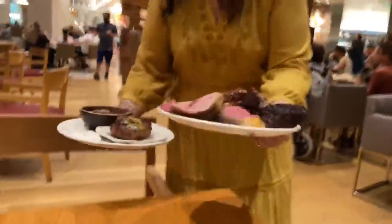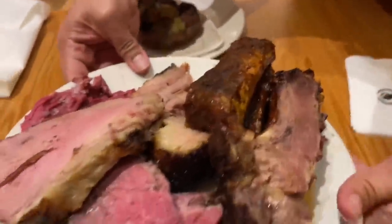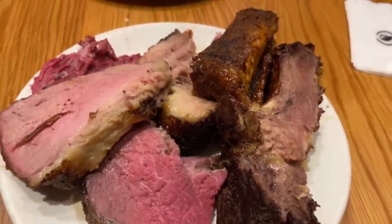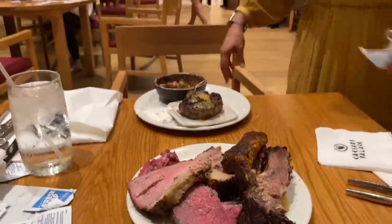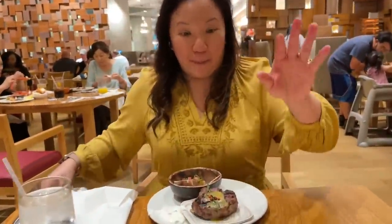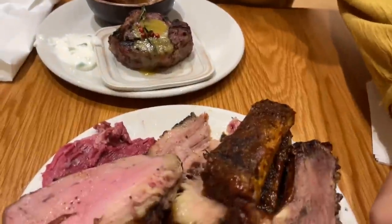Here comes Catherine with some more food. Looks like you've got a plate of meat. I got a plate of meat, wow. A very large plate of meat. I even got the tri-tip. Did you get the tri-tip? No, I didn't get the tri-tip. Okay. Got plates of meat, essentially.